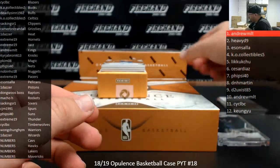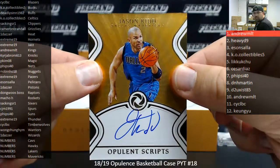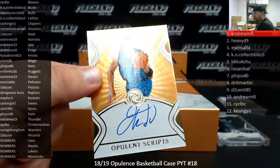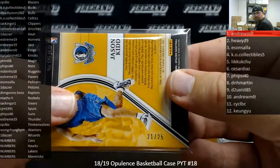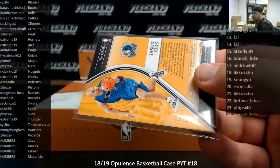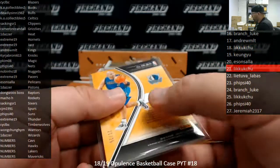Got an Opulent Scripts autograph of Jason Kidd, Dallas Mavericks. This will be another one going to the random numbers. Serial number on that one, 21-25. Spot number 21, Pikachu. Pikachu's on the board.